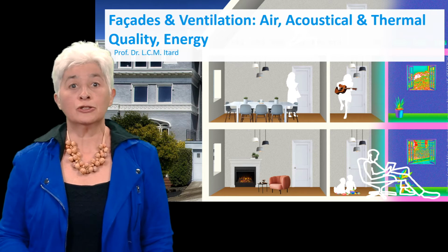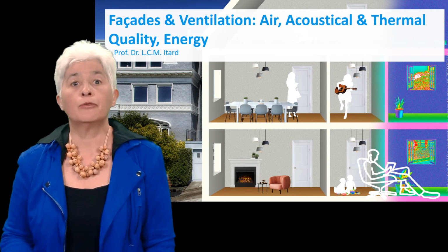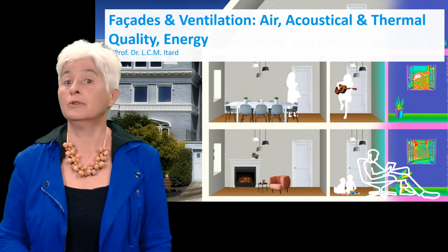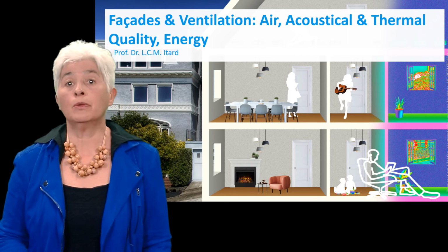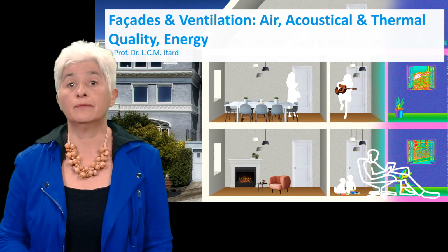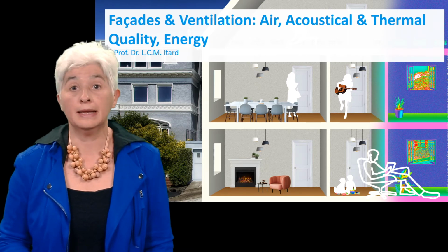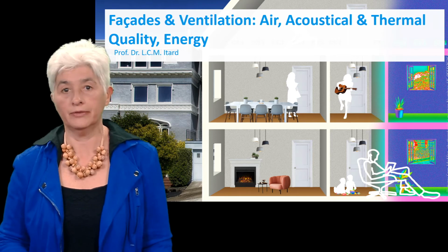Welcome to this first lecture on a very important function of buildings' facades, which is ventilation through the windows or even the walls. In this lecture, we will address how to design facade ventilation in order to support a healthy and comfortable building and to reduce the energy demand.